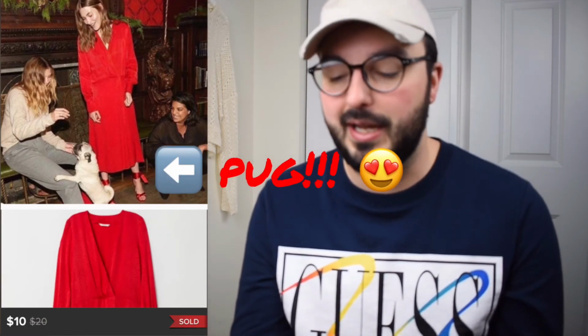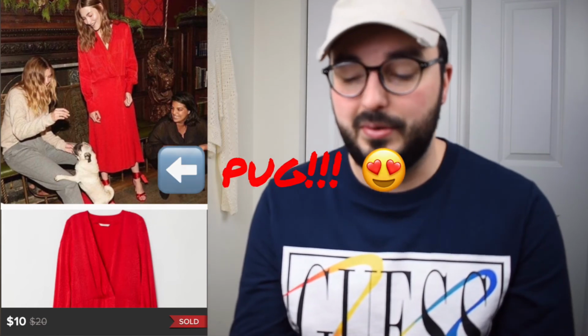Next was another item that I bought at a retail store for a photo shoot, and I bought this dress from H&M, and I paid, I think, $20 for it, and it was for a photo shoot. Never ended up using it, but it sold for only $10, which earned me $7.05. It was a size 2, and I lost money on that, but I was just happy to move it along, and I can reinvest that money back into new, fresh inventory.